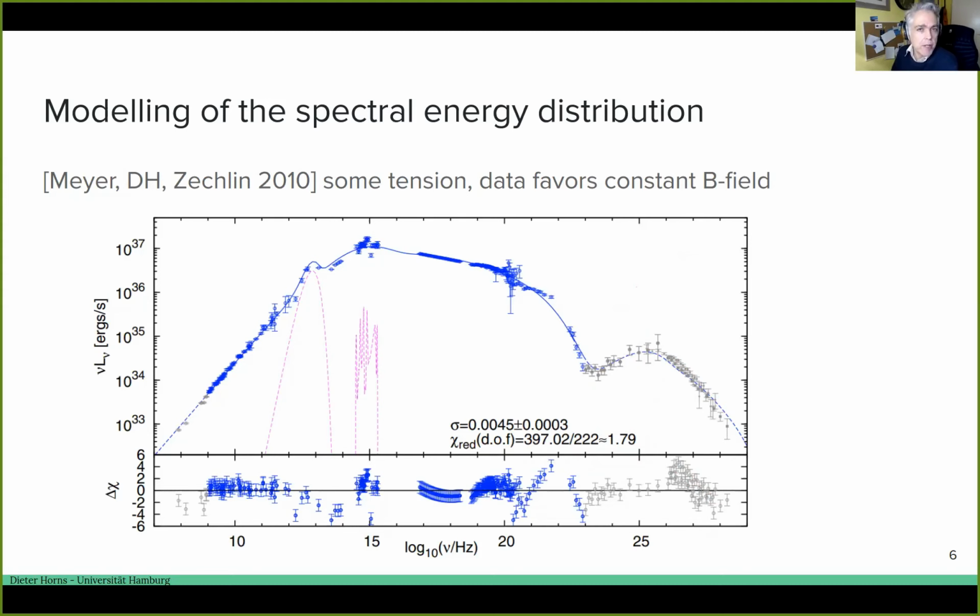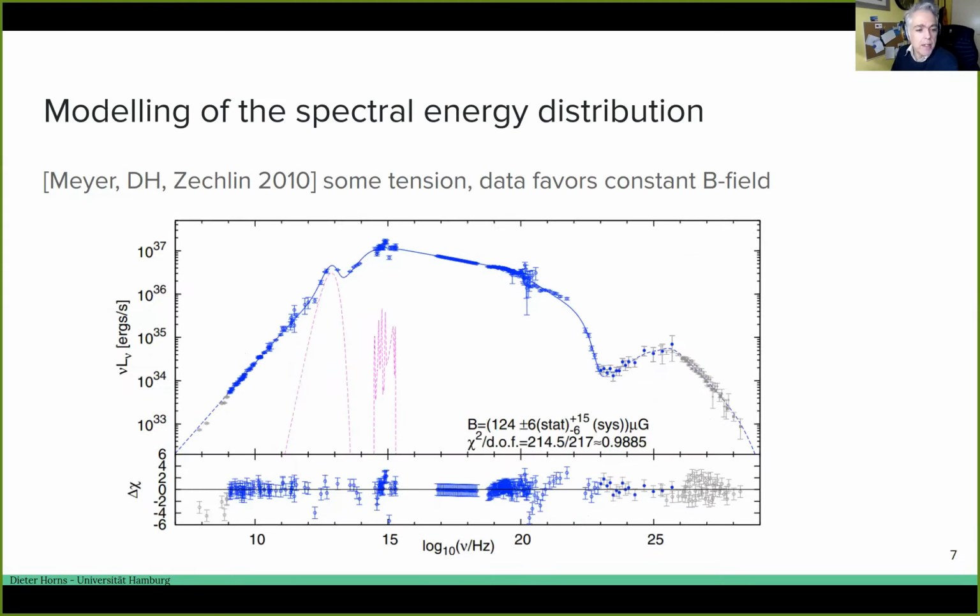We tried a simple other model, essentially saying, let's try just a constant B field. And that actually fit better. If you look at the same kind of modeling, with the B field constant, we fix the value at 124 microgauss. We get a much improved fit. And you also see that the inverse Compton spectrum looks much more consistent with the data. The chi-square looks better, so everything looked neat.